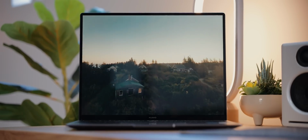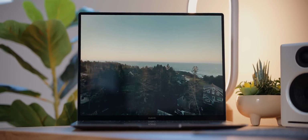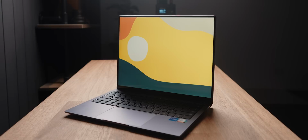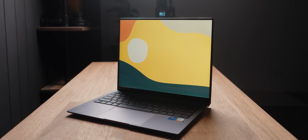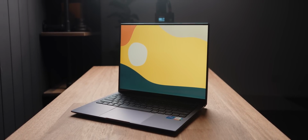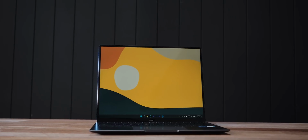All in all though, I have really enjoyed my experience with Huawei's MateBook X Pro, and I would be more than happy to continue using it as my one and only laptop. It is also a bit cheaper than my 13-inch MacBook Pro, meaning if you're not set on using Mac OS and you're looking for a sleek and impressive laptop at about this price range, then there's really not many better options.